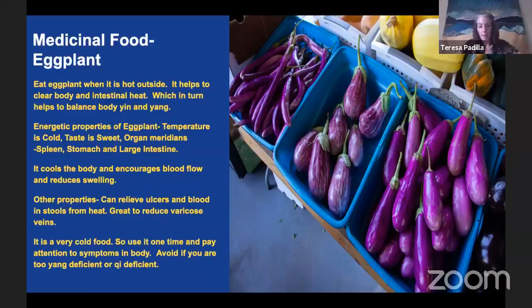And so you get blood there. One of the hottest spots in the body, if you have extreme heat, it's going to go to your anus. That's one of the hottest spots. So eggplant is really good for that.